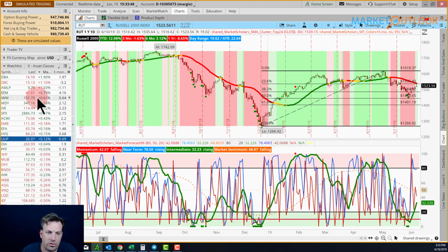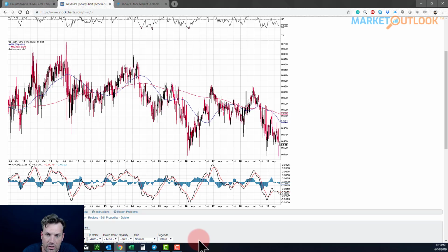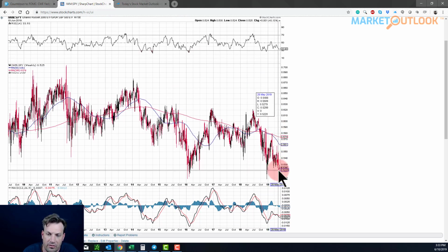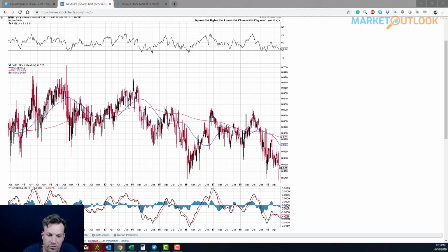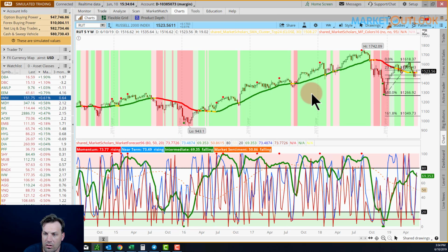But small caps have been really underperforming. In fact, if you take a look at the underperformance chart here, the underperformance of small caps relative to large caps is very similar to what we saw in early 2016. Early 2016, if you recall, was another death cross environment. We kind of had a back-to-back death cross environment here. And then look at the rally that we had in small caps going forward.